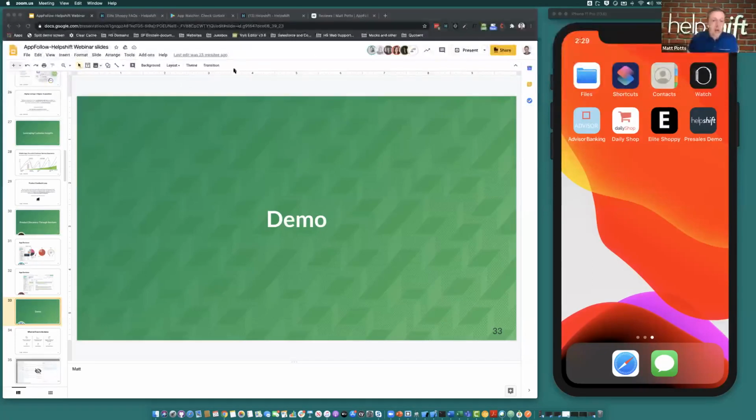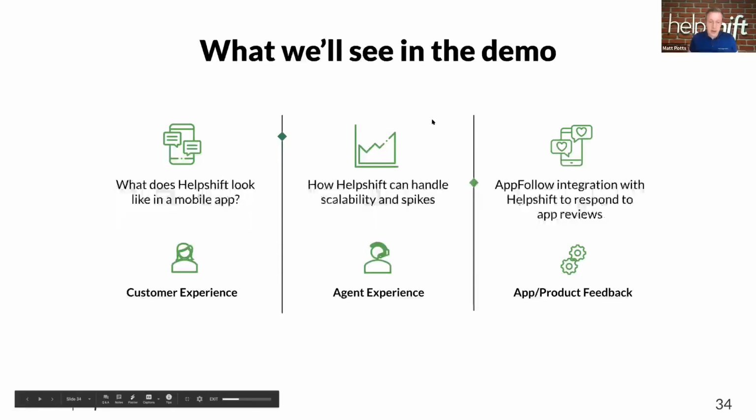What I'd like to do over the next 10 to 15 minutes or so is take you through some demos to showcase and show in action some of the concepts that have been talked about throughout this webinar so far. So we'll break the demo down into 3 parts. First of all, we'll have a look at what Helpshift could look like in a mobile application and how we can keep our users in our application to get all of the support that they need. So focusing on what the customer experience looks like.